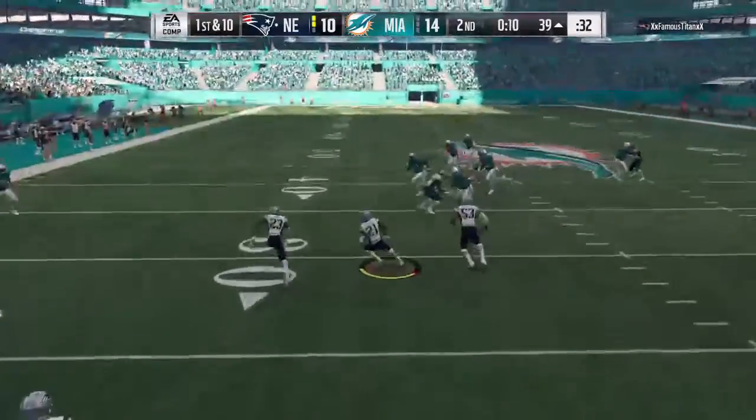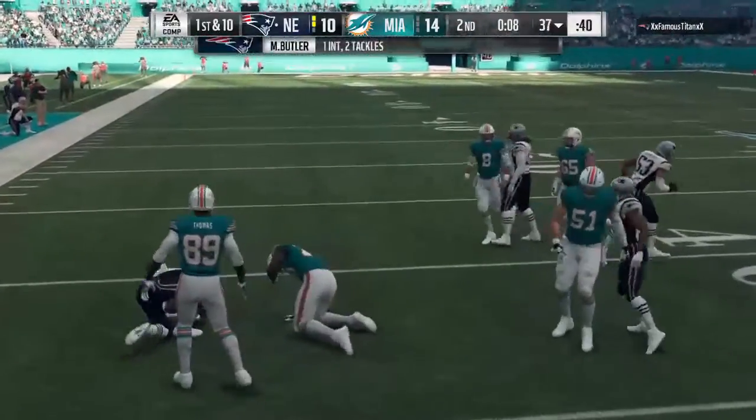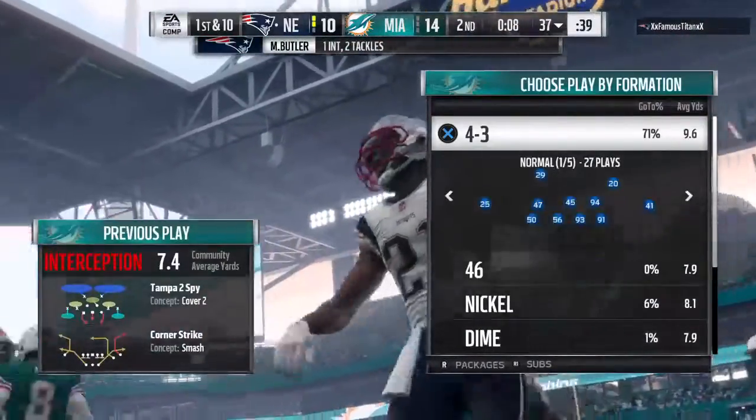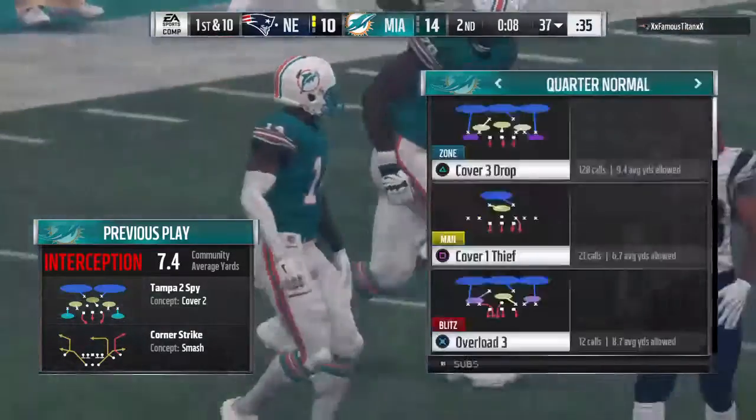Looking for Landry, and it's intercepted. Picked off by Super Bowl 49 hero Malcolm Butler. And his guys have got it back at the closing stages of the first half.